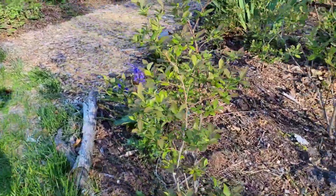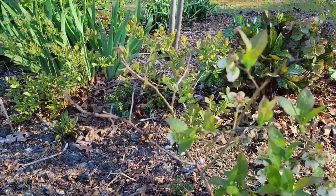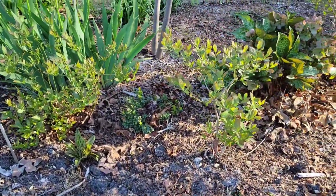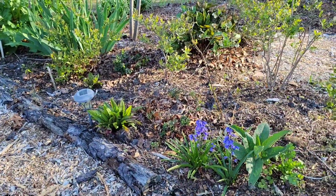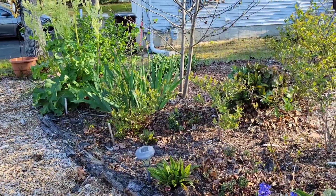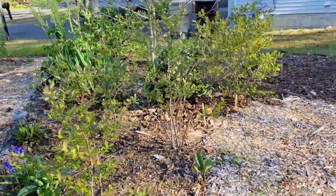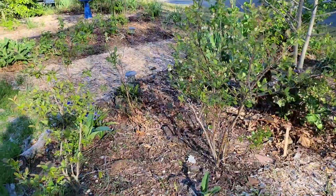Some of the blueberries didn't do that well. On this side of the bed, they're kind of struggling. This bush is only 2 years old, so it's struggling a little bit to establish, and I think it's going to end up being that the soil in that spot just isn't as acidic as the berry would like it to be. Blueberries love acidic soil. The ground here in Ocean County, New Jersey tends to be slightly acidic, and that's why blueberries grow here so well natively.